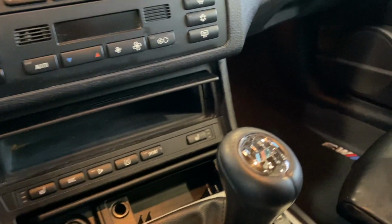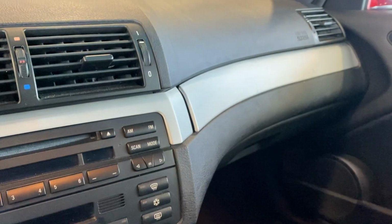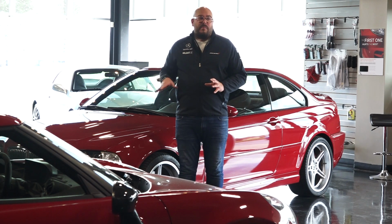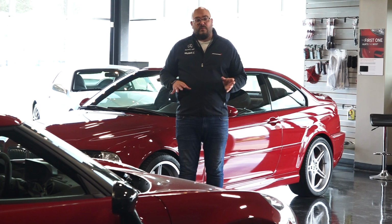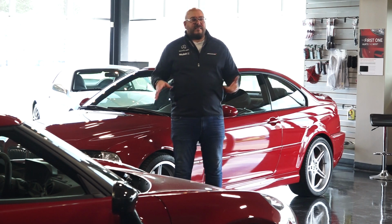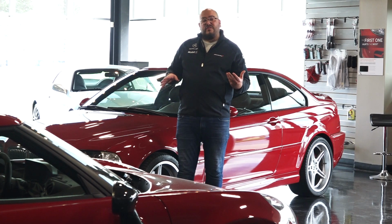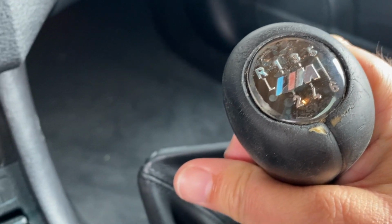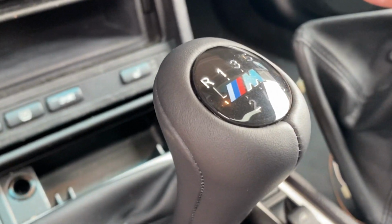Moving on to where this car fits in the M car category, regardless of whether it's an M3, M4, 1M, all that, I think this car is right up at the top of the heap. The car does have some negatives, and we'll go over that. Anytime a car gets this old, it shares a lot of its negatives with other cars from the early 2000s, and not unlike other M cars from the early 2000s. BMWs from this era are notorious for seals that crack and fall apart prematurely, and for sprayed-on coatings on everything that are just unnecessary. I've started to replace some of the worn items, including this shift knob.